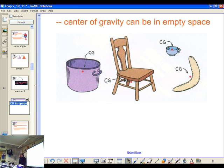Center of gravity can also be empty space. It doesn't actually have to be inside the object. Take my roll of tape. Where is the center of gravity in my roll of tape? It's right in the center. Well, there's not actually anything in the center, but that's where it would be. Like in our pots, in the space below the chair, things like that. In fact, in our exercise, you have to consider where my center of gravity is going to be when I build my structure today. That's what the connects are for. You guys are going to be building something on that.